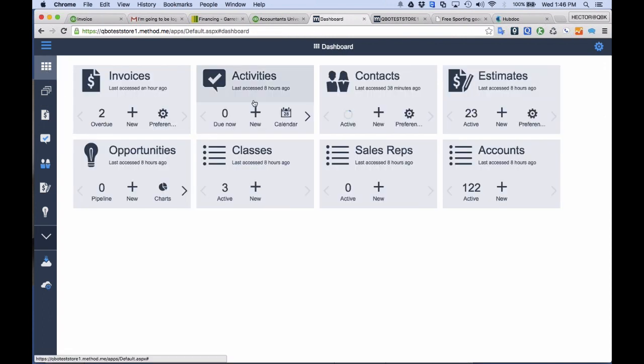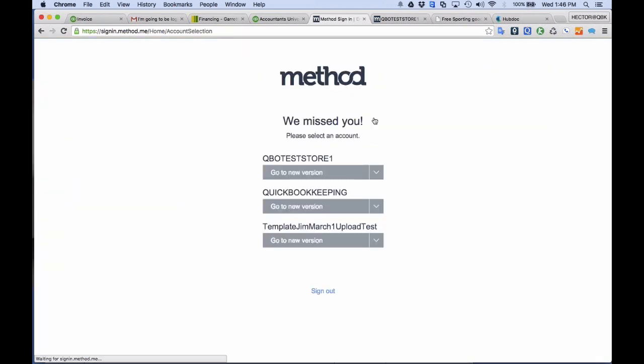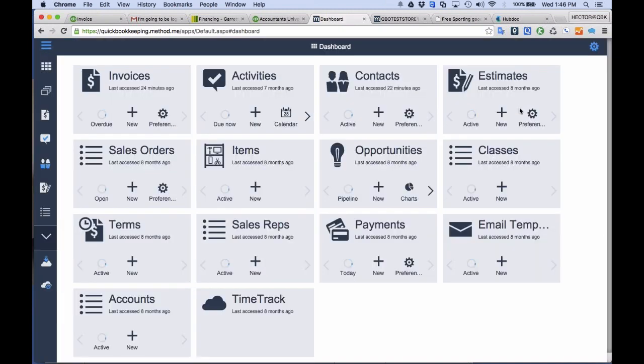The other interesting things we can do in Method, and I'm going to switch out to another company I have here, because I have different data in different ones. While that loads, let me check if I have any outstanding questions. Okay, somebody asked, can you create invoices directly in Method? And the answer is, yeah, I can actually.